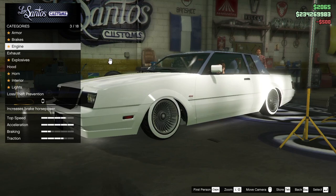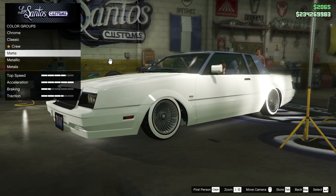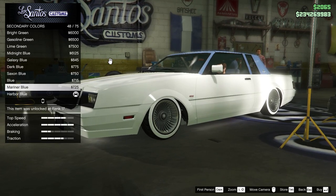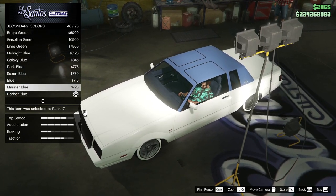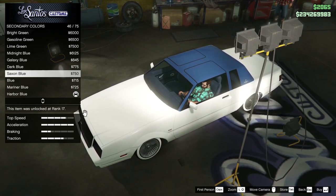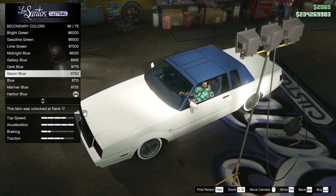Yeah, we bumped it a little bit. Let's go to respray secondary. Harbor blue might be a little too dark. Mariner blue looks a little bit too bright almost in this light, but I think Mariner blue might be closer. Saxon blue, I think that's what that's in between. I think that's what it was. That's why I have the other one set up in Saxon blue.